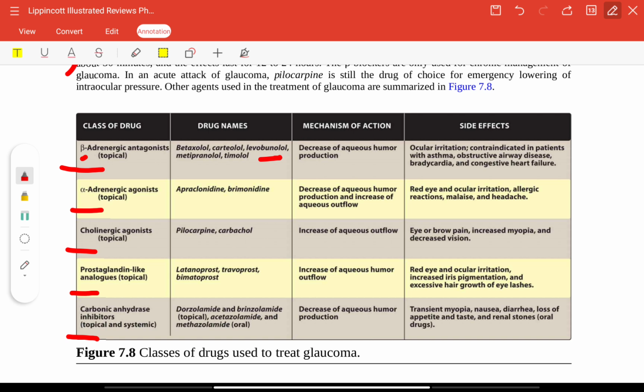Cholinergic agonists such as pilocarpine, okay, and carbachol, this will increase aqueous outflow. Side effects are pain in the eyebrow, increased myopia, and decreased vision. PG analogs such as latanoprost, travoprost, bimatoprost, mechanism is they will also increase the aqueous humor outflow, and same as here, red eye, ocular irritation.